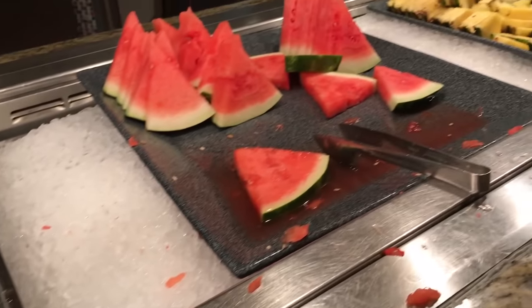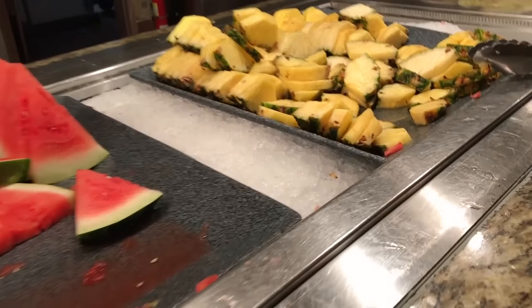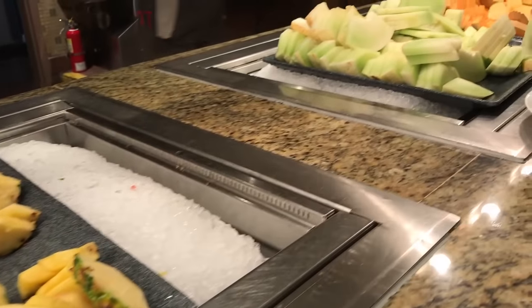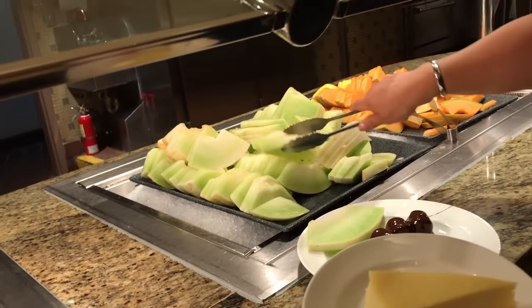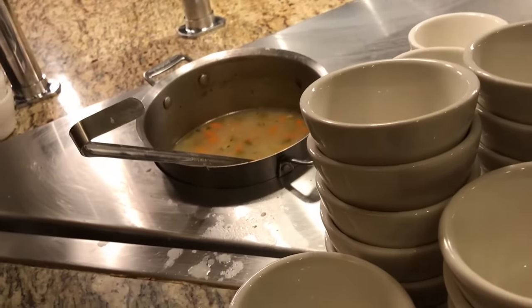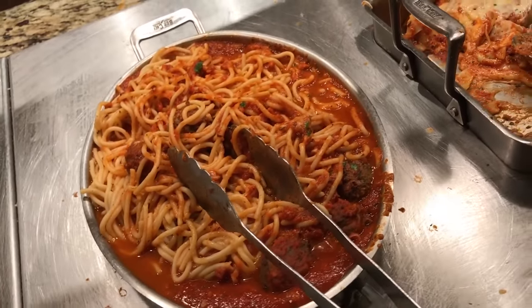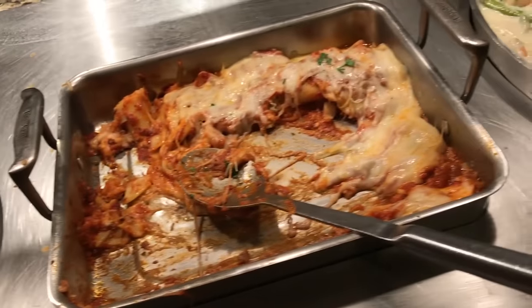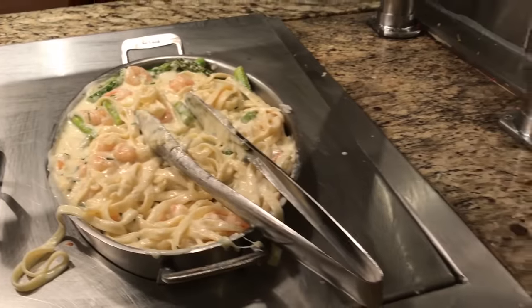And of course, that's not what you want to eat on a buffet. You want to eat the expensive food, maybe fruit. Gotta stay healthy somehow. They got plenty of fruit here, big wedges, watermelon, pineapple, honeydew. They got soups, chicken rice soup, clam chowder, and spaghetti. Spaghetti and meatballs. One of my favorite things in the world. Lasagna, looking a little worked over there. Shrimp linguine.